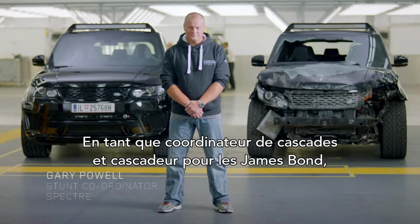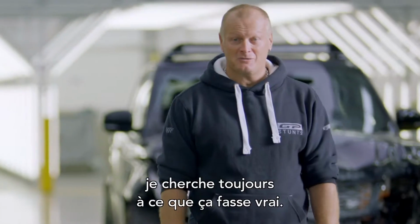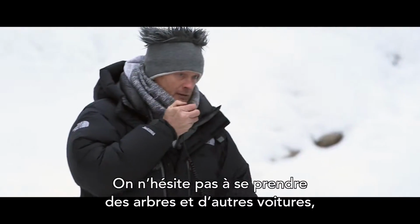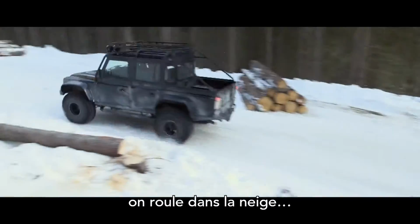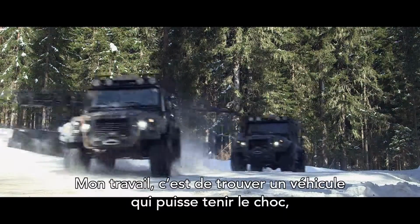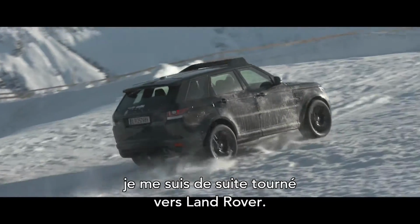As a stunt coordinator and as a stunt performer on the Bond films, my vision is always to do as much as we can for real, purposely crashing into things. We're hitting trees, we're hitting other cars, going across deep snow. It's my job to sort of come up with a vehicle that can do the job. And there's really only one choice, and that was I went straight to Land Rover for their cars.